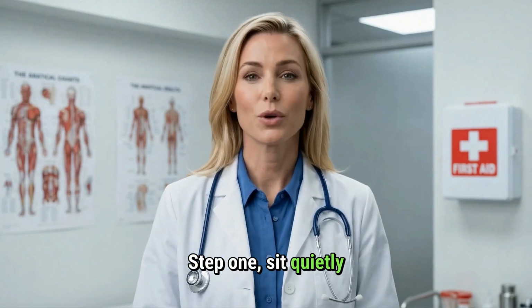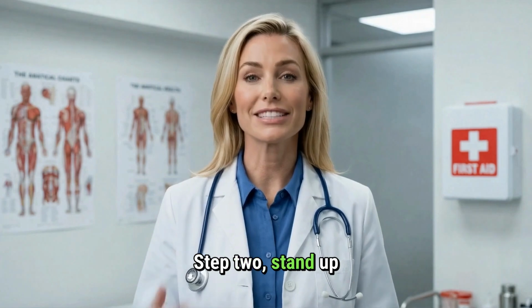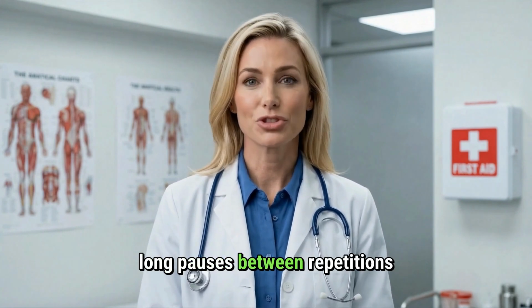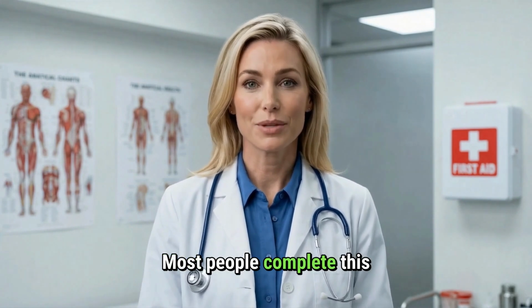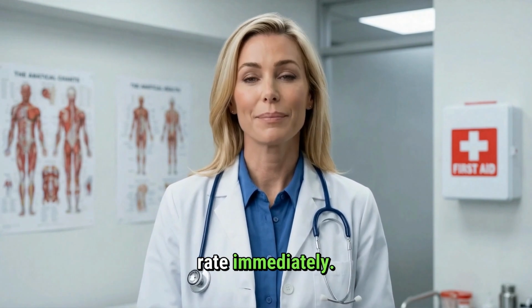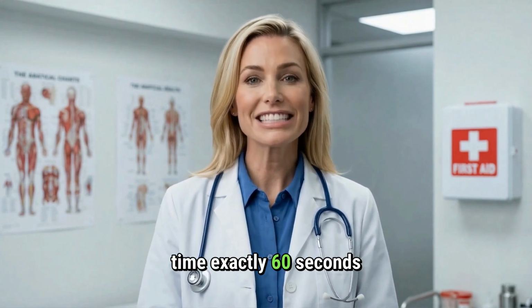Step 1. Sit quietly in a chair for 2 full minutes. Don't talk, just breathe normally. At the end of those 2 minutes, note your resting heart rate. Step 2. Stand up from the chair and sit back down 10 times as smoothly as you can manage. No rushing, but no long pauses between repetitions either. Most people complete this in 60 to 90 seconds. Step 3. The moment you finish your 10th repetition, check your heart rate immediately. Then sit still and check it one final time exactly 60 seconds later.